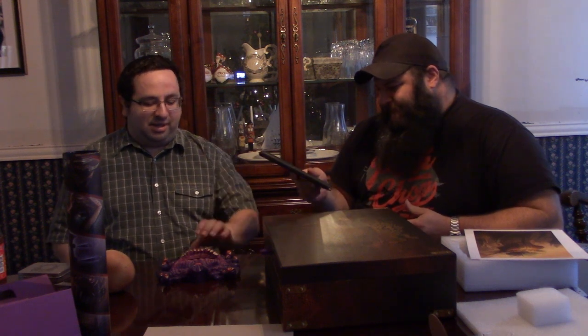Okay, so we got a leather-bound journal here. Oh yeah. Even as cool and engraved as it is, because it's really nice engraving, I still wouldn't spend more than $5 on this. A journal's a journal. That's neat, but.